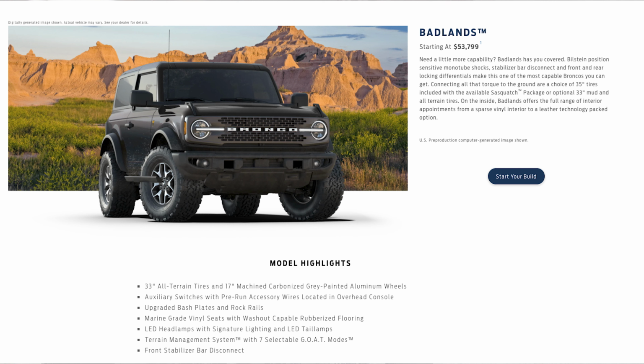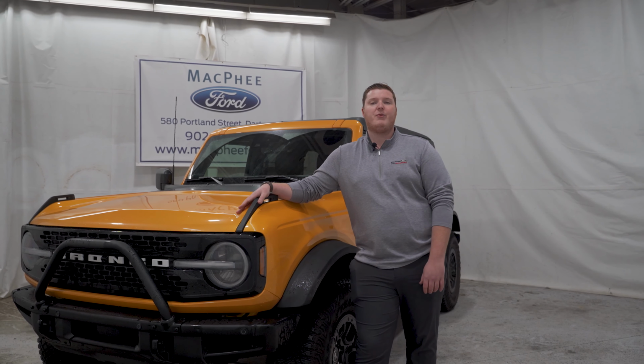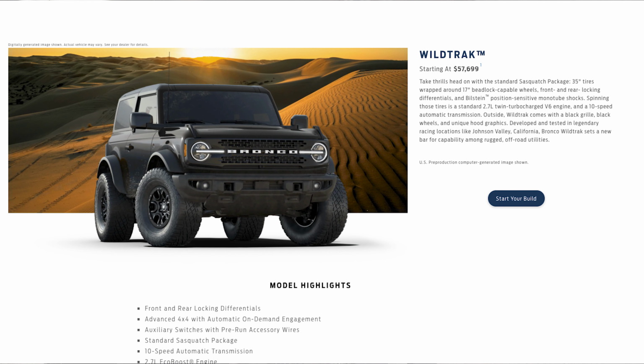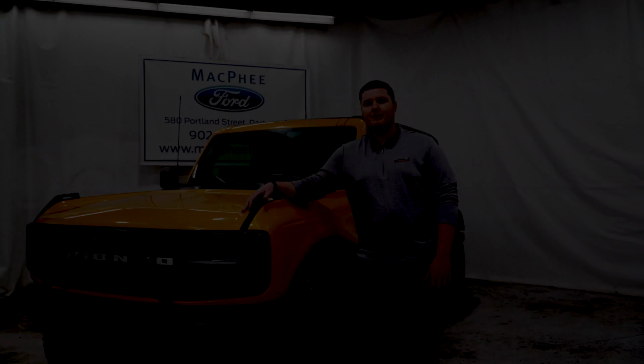And then if you want something like this, the four-door Wildtrak, you're talking in that range of about a $57,000 spec, and then you can add options on from there. And so that's the number one thing that I like most about the Bronco. So let's talk about number two.